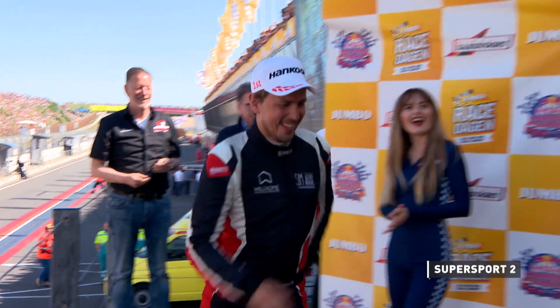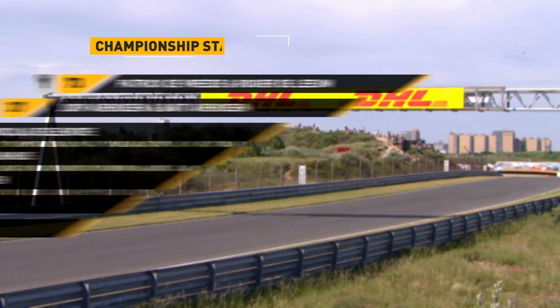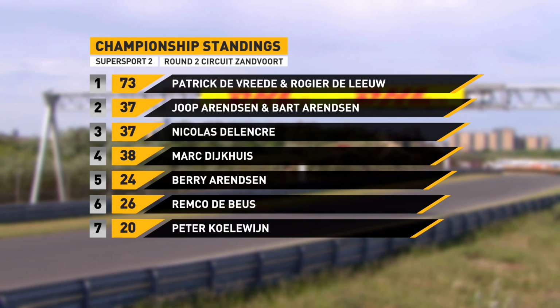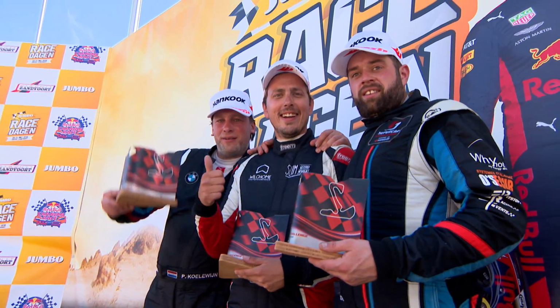In Supersport 2, a BMW 1-2, Mark Diekers ahead of Peter Colvine. Peugeot driver Nicolas Delonc in third. Father and son duo, the Aronsons, finish a lap down after winning the first day. Nicolas Delonc now ties them second in the standings.